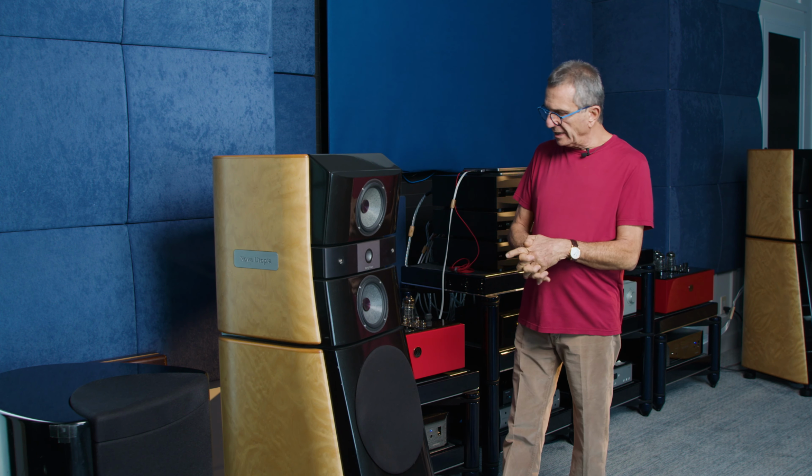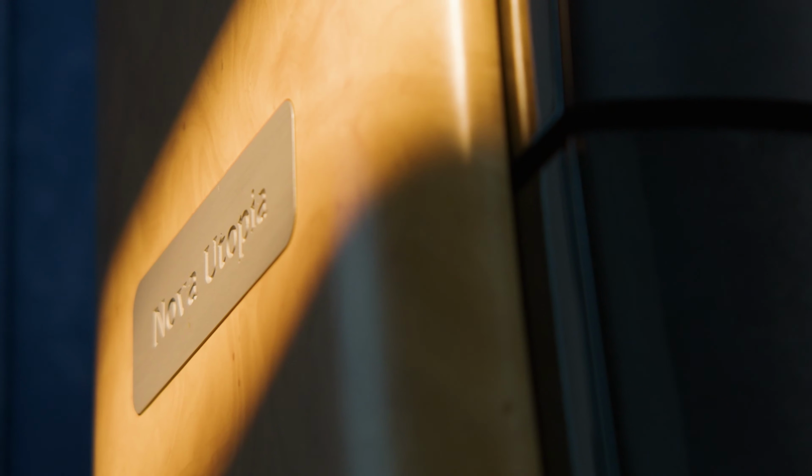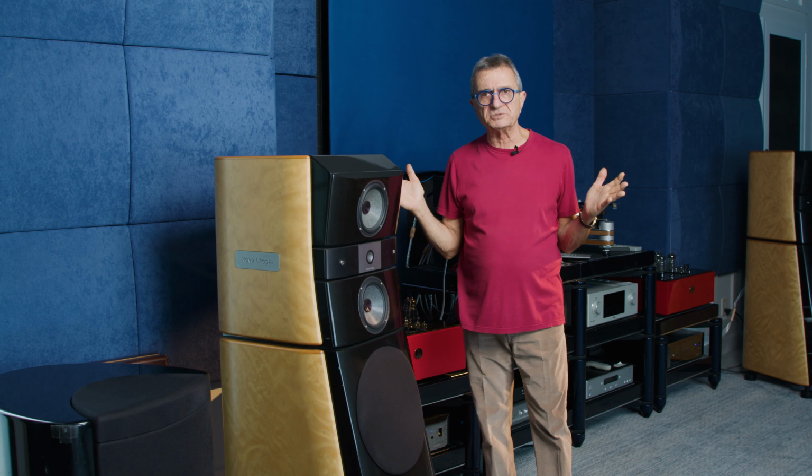These are the Nova Utopia, and that's one step down from Utopia, which is a bigger speaker even. It has another bass woofer up here. But that's for large hall rooms, and I don't live in that kind of home, so this was enough for me, more than enough for me.